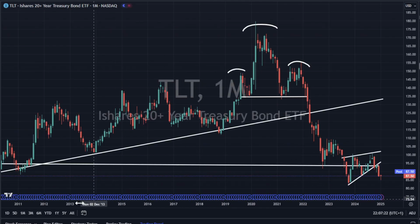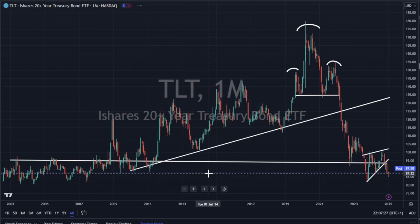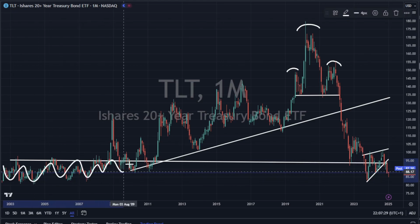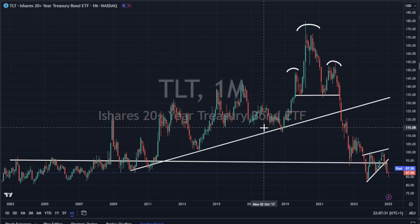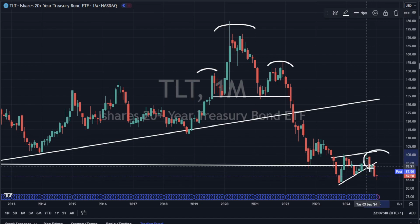TLT bond prices down a little bit as yields go up. We are still, again, stuck in the mud here. This is a lot of resistance support, and that's currently where we're located. And we've got a lot of resistance ahead of us in terms of that's sitting right on top of us, which is all through here.